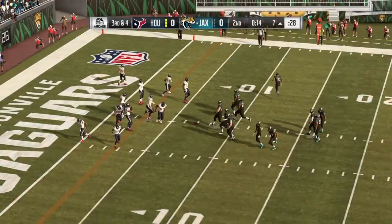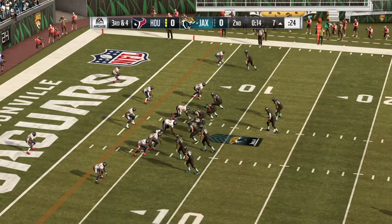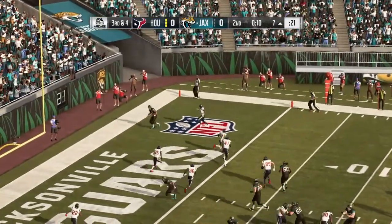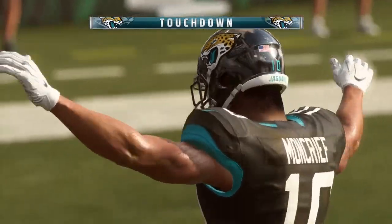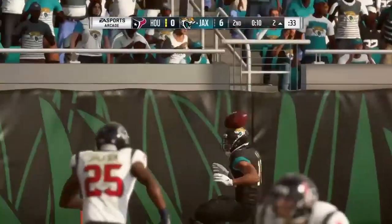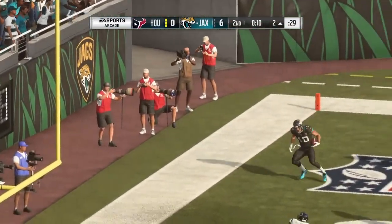The Jaguars on 3rd down. They've hit 2 for 4 thus far. This is 3rd and 4. Green 80. Green 80. Shotgun now for Bortles. And that is caught. Touchdown, Jacksonville. Dante Moncrief in the final seconds of the 1st half. And the Jags are able to cash in for 6.